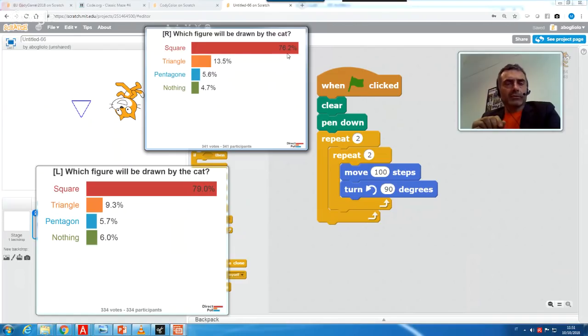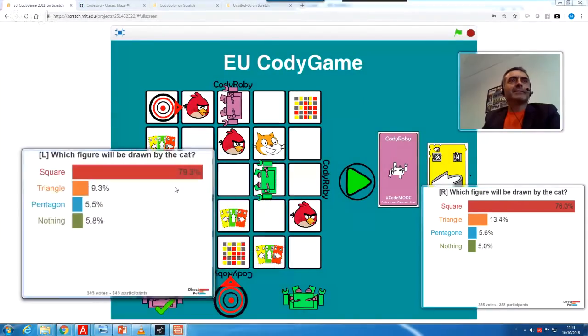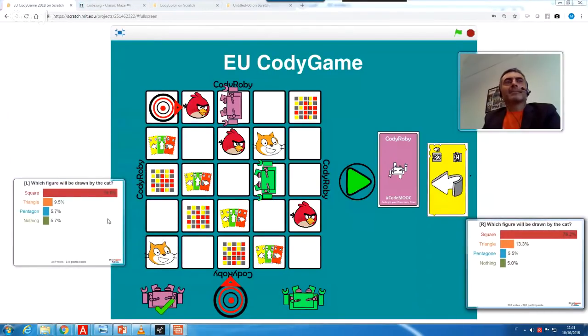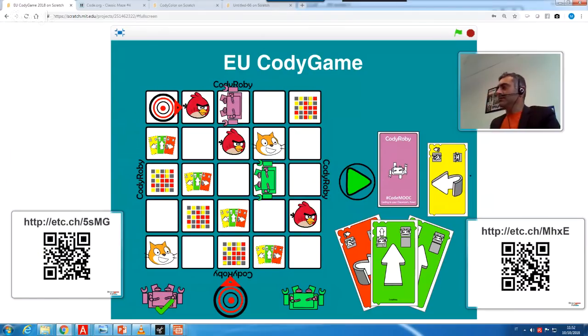So 5 more seconds, 4, 3, 2, 1. Okay, 79 against 76. Let's see what happens. Oh, this is a square. This means that the left team keeps the game in its hands. They have a great opportunity of winning this game, but let's see how they want to take this chance.